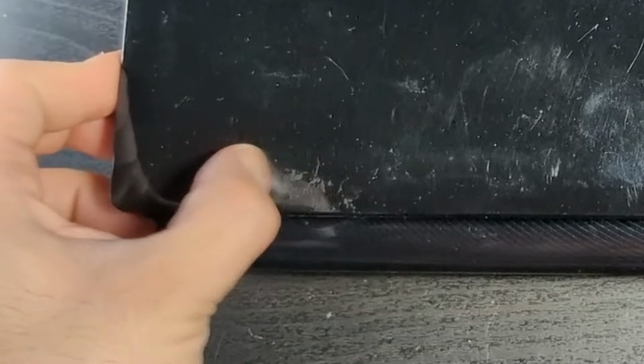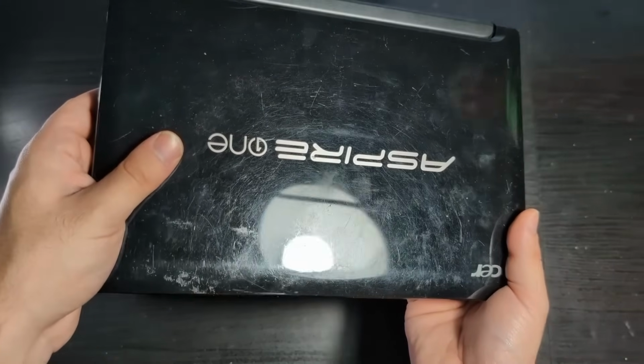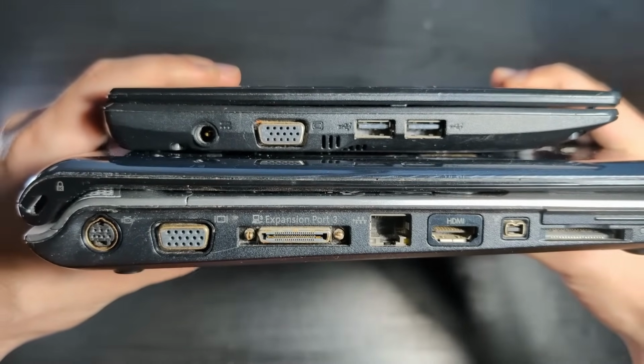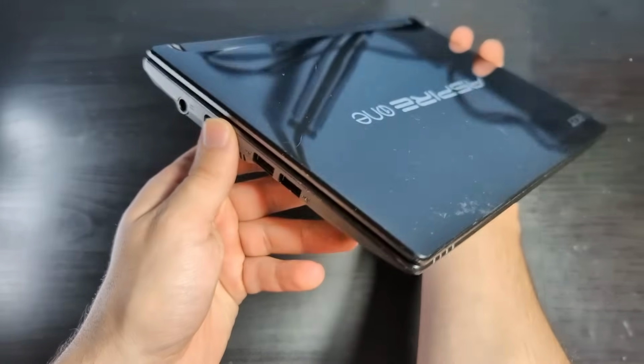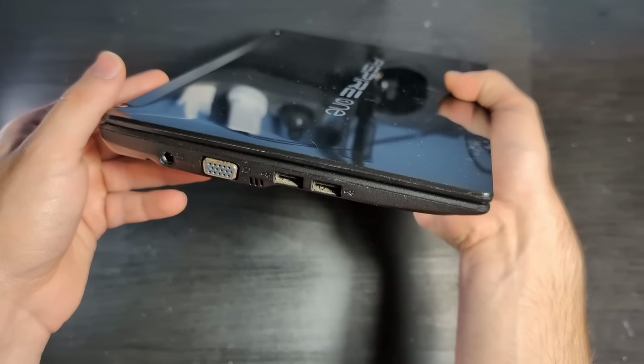Man, these things are so grotty. I love glossy black plastic. It really shows all the scratches and scuffs on it. Also in thickness and weight, these things are a lot easier to carry, I will say that much. And to give these things credit, these things are actually fairly light and pretty small, even for today's standard. I wouldn't mind a laptop this size and this weight.